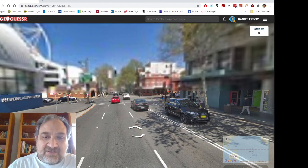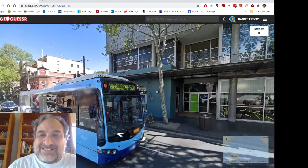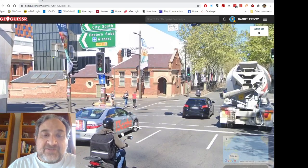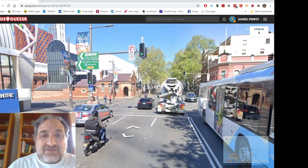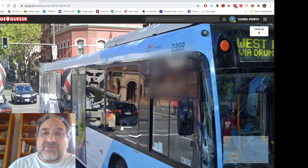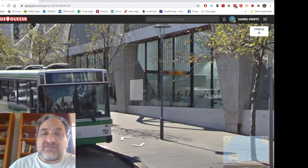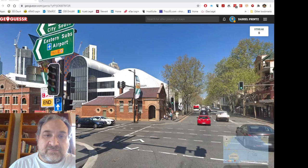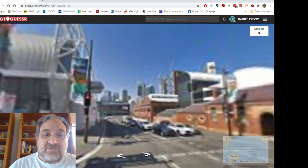Okay, we're definitely in Australia or New Zealand. Ian Thorpe, a famous swimmer who I believe was Australian, but for all I know could have been a Kiwi. And NSW Transport, is that New South Wales? It's impossible to tell. This is a really nice city, though.